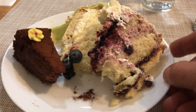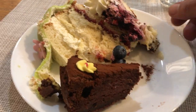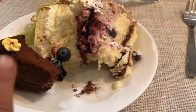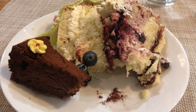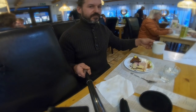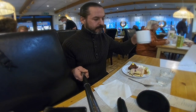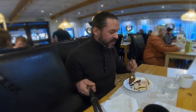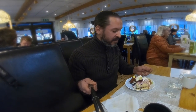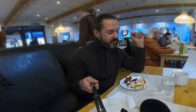Alright, so I started off with a nice creamy plate. And then I will do the fruity ones. I think I'm gonna like the chocolate one. But yeah, fun times. Coffee included. Good coffee. Yeah. This one, juicy, fluffy cake. Very nice and fresh.